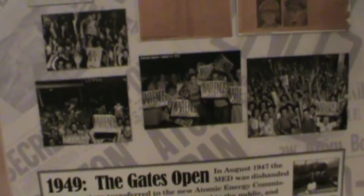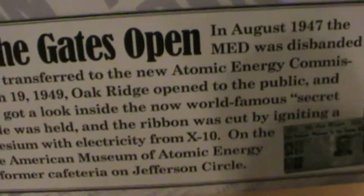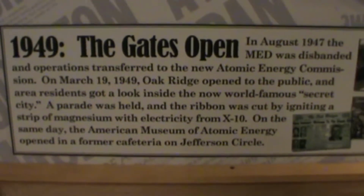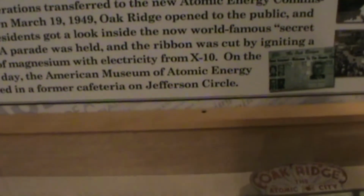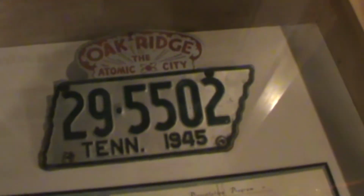In August 1947, the Manhattan Project disbanded and operations transferred to a new Atomic Energy Commission. On March 19, 1949, Oak Ridge opened to the public, and area residents got a look inside at the now world-famous Secret City. A parade was held, and a ribbon was cut by igniting a strip of magnesium with electricity from X10. On the same day, the American Museum of Atomic Energy opened in a former cafeteria on Jefferson Circle.